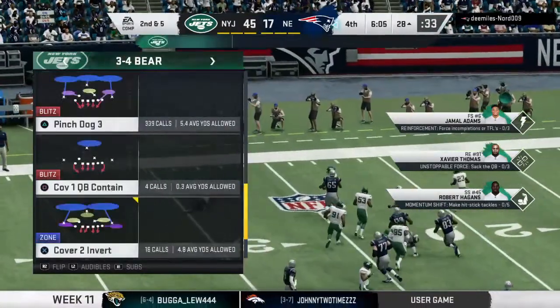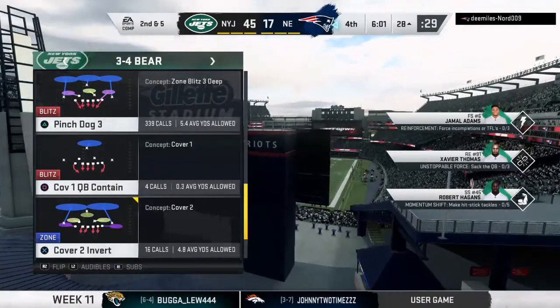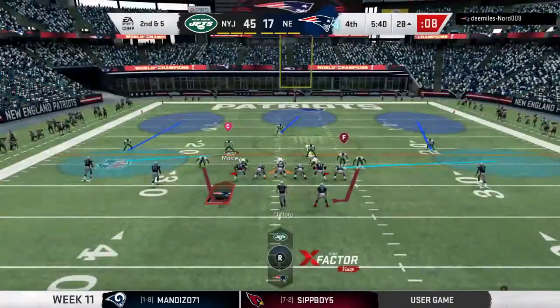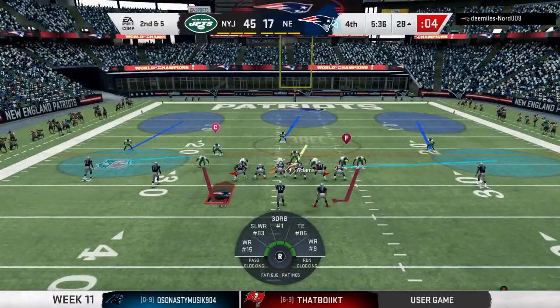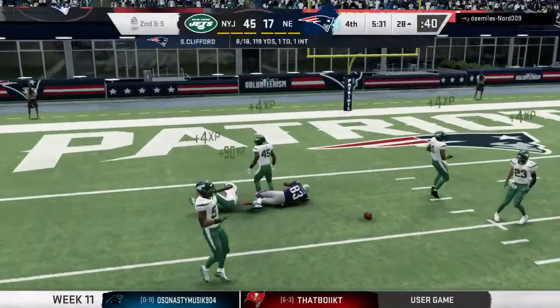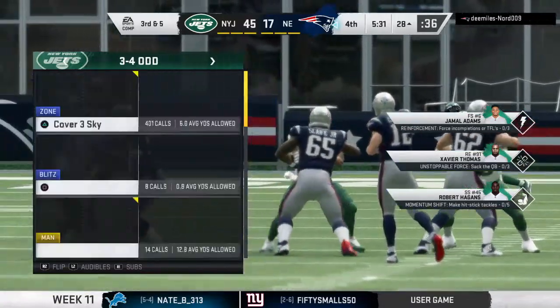Give him 5 on the carry there, and it'll be 2nd down. After the pickup of 5, here's 2nd and 5. Check back, check back. Get it ready. 2nd and 5. And that's going to be incomplete. A lot of contact, no call, and it's 3rd down.